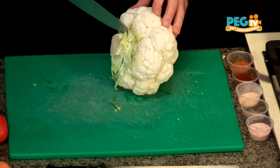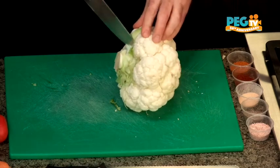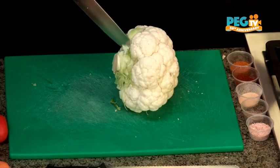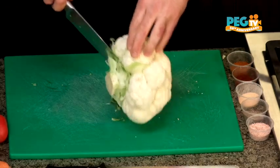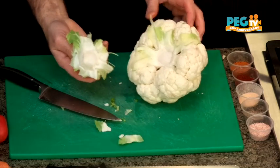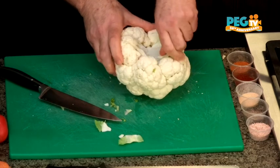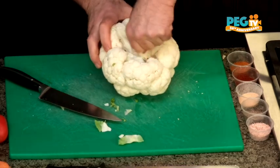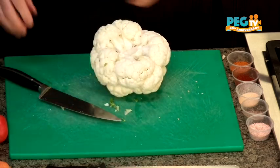Now, what I'm going to do here is at an angle, I'm going to cut down and make sure the knife is away from your fingers. Okay, at an angle. Again, at an angle. 3 or 4 cuts, and it's going to pull right off. Okay, that wasn't too hard. Pull off the rest of our leaves here.